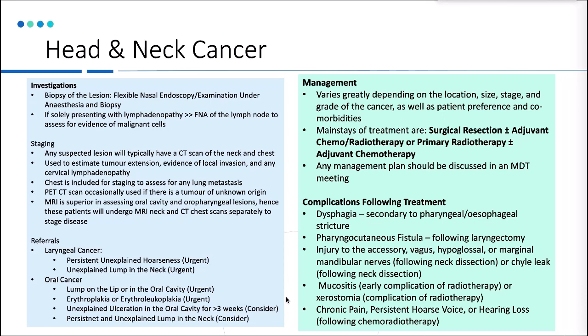There's a lot of information on this, but I just want to point at referral quickly. For laryngeal cancer, if they've got unexplained hoarseness or a lump, including lymphadenopathy, you might want to refer. For oral cancer, if they've got any of these pre-malignant conditions, or ulceration for more than 3 weeks, or any lumps that look dodgy and unexplained, you need to refer.